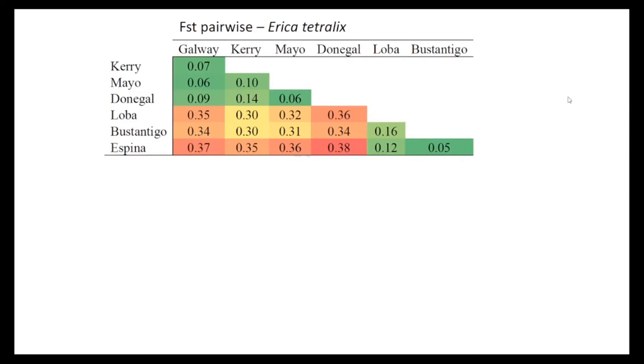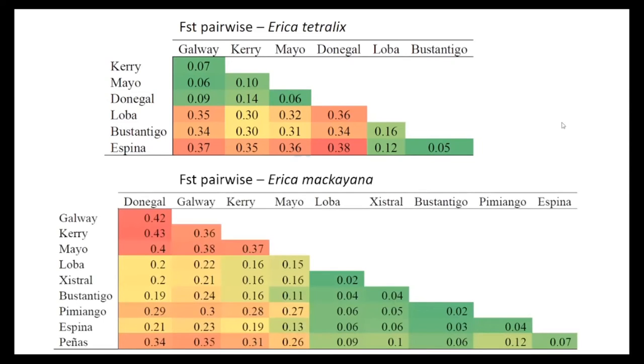But if we look at the results for Erica mackayana, it's quite a different thing. Again, populations from Spain are all similar and have the lowest values for pairwise FST. But then the values among Irish populations are the highest values. So Donegal and Kerry show the highest values, so the higher differences, less similar genetic assemblage.